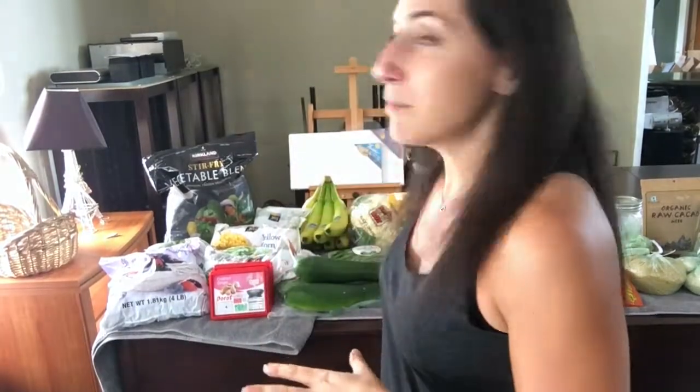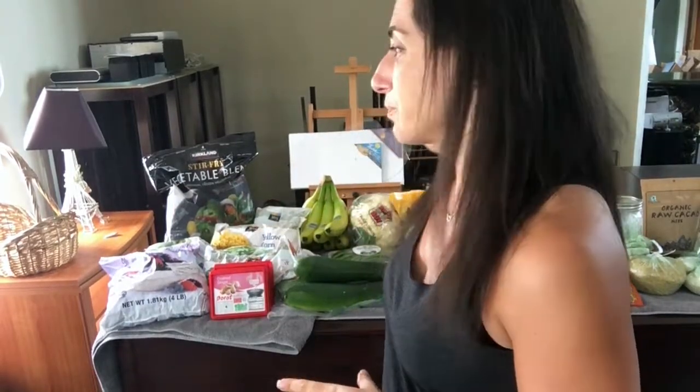I got all this food from 3 different places: Whole Foods, Trader Joe's, and Costco. Some of them you'll see are Whole Foods brand foods. Some of them you'll see are Costco brand foods. Some of them are 365, the Whole Foods store brand. And others are name brand foods that aren't associated with one store or another.